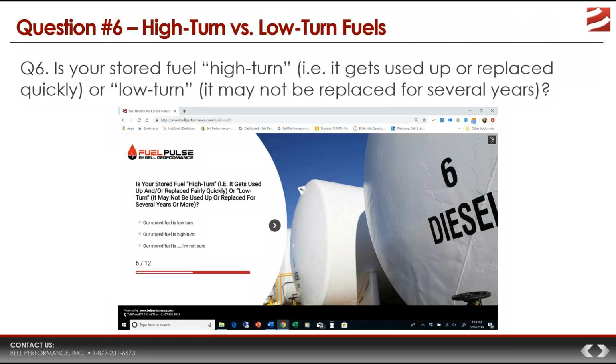Question number 6 is about the halfway point here. Question 6 has you self-identify if your fuel is considered to be high turn or low turn. How long does your fuel sit in the storage tank before it's used up? Is it just a matter of days or like a week and then it's used up and you put more in? Or does your particular storage tank only get refilled a handful of times a year? What's the definition of high turn versus low turn? Well, there's no stock definition of those terms, so it requires a little bit of judgment on how you define what you have.